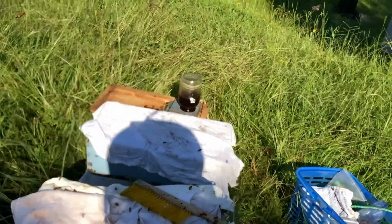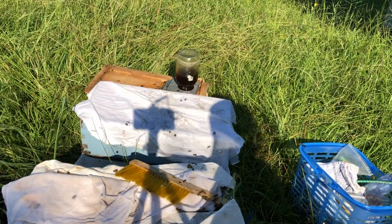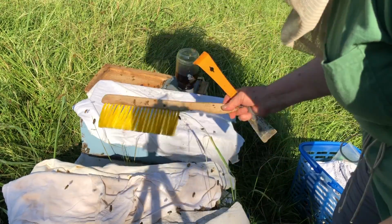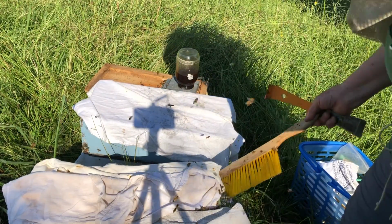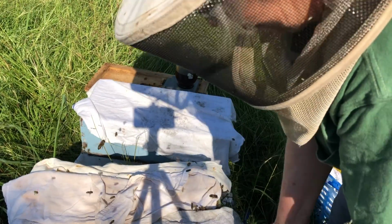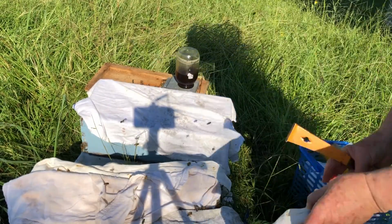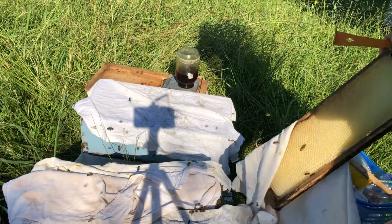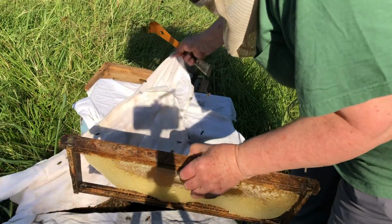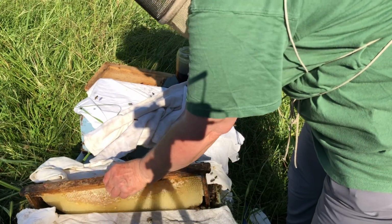Okay, now we're going to go back to this hive and return a frame to the hive from the ones we took. And see, it's good I left that little opening because bees are choosing to go in and out of it. So we're going to open up this frame. Put it down in this hive.